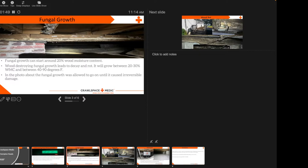It was definitely a different type of build, where you had the foundation on the outside and two beams in the middle, with joists running in between. So it was set up for a very expensive job. Again, staying below 20% wood moisture content is very important. Typically, you want the humidity in the air around 45 to 55%, and you're in good shape. Don't go too low, because you don't want to dry it out.